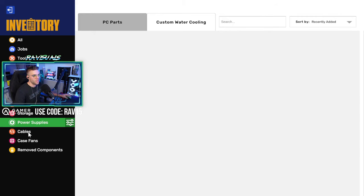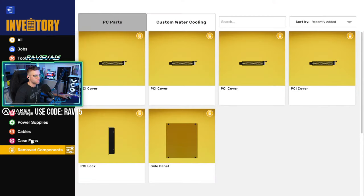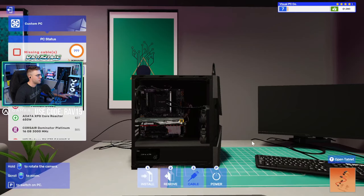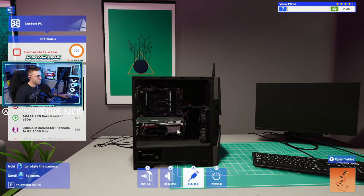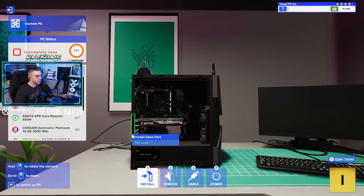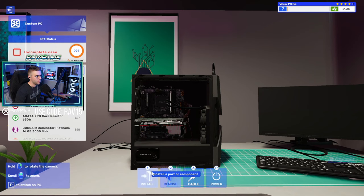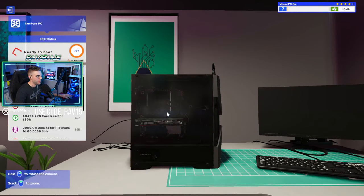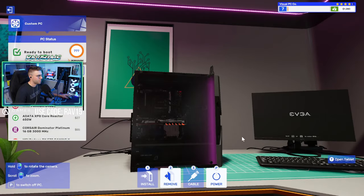Oh, my stuff is going haywire again. Great. Let's do this. You know what? I'm going to put a single card in there, because why not? This just makes it easier. We'll replace it with a single one, because we're here to make money. And that was basically a free repair right there, and it works just fine.